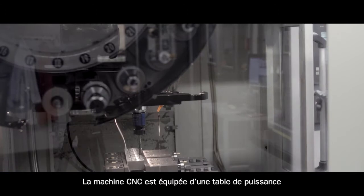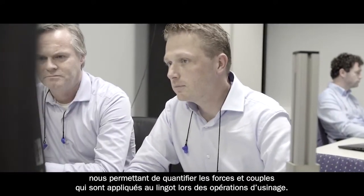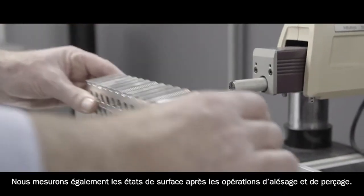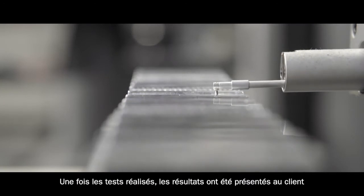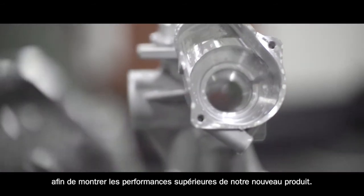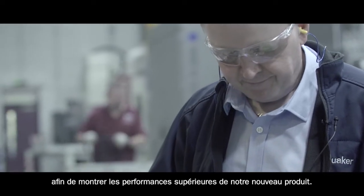We have different ways to evaluate the outcome of a test. The CNC machine is equipped with a power table by which we can quantify the axial force but also the torque forces being exerted on the ingot. Other than that, we measure the surface roughnesses after reaming and drilling. When the tests were finished, we presented those results to show that the new product was performing better than the one they already had.